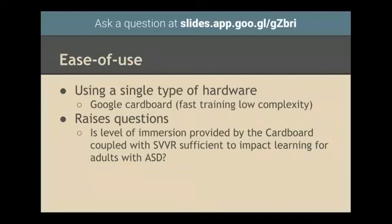In terms of ease of use, we do feel strongly that we should focus on a single type of hardware instead of kind of diluting our experience. So in terms of your development capacity, if you're trying to support two separate pieces of hardware, you're going to have a diluted experience. And as such, we decided to focus specifically on the Google Cardboard due to its ease of use and its cost. However, there is the question, the level of immersion with the Cardboard, is that sufficient to impact learning? It looks like it is, but I think that far more research is needed there, and there's literally nothing out there on this right now.